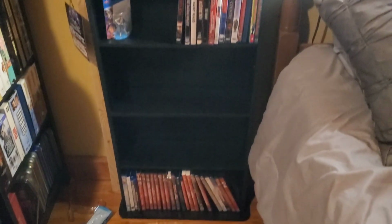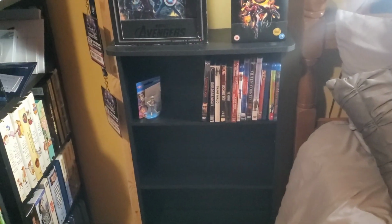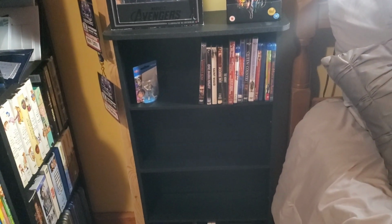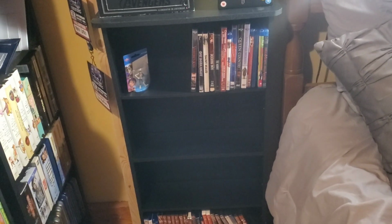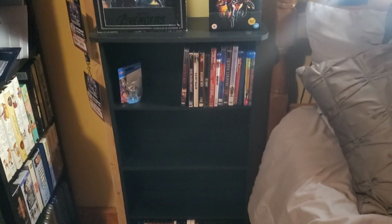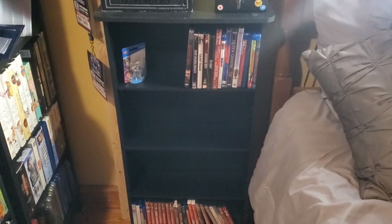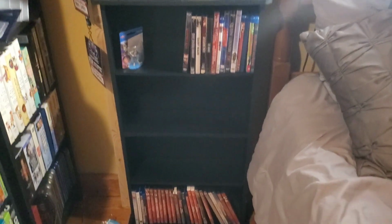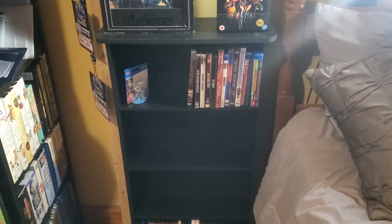This shelf right here, as you can see, is pretty much empty. This shelf is after we film anything for the month, it goes on this shelf. And then once the month is done, everything comes off of this shelf and it gets scanned and then put throughout the collection. And then this shelf refills again. And we just start the process over.